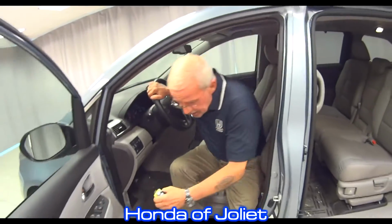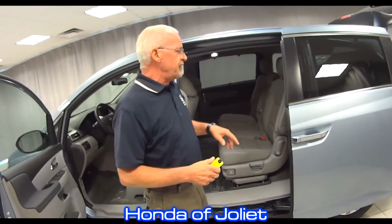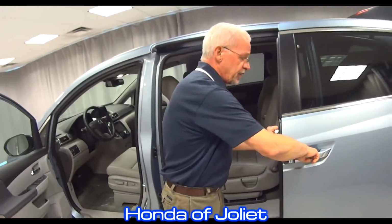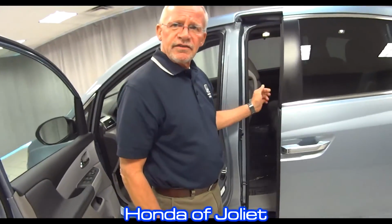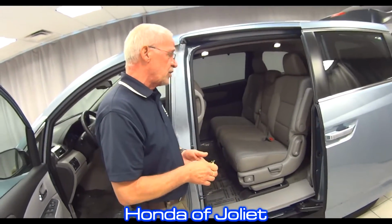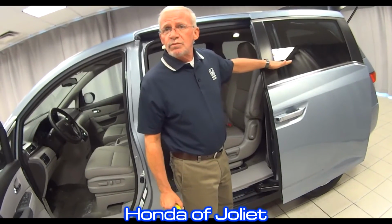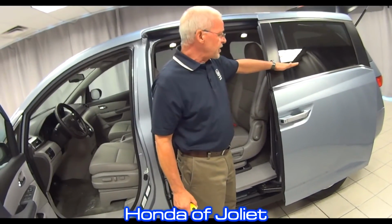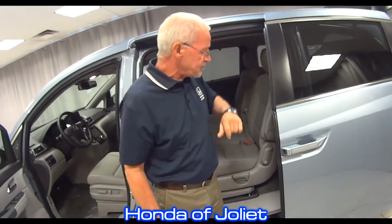I do get some clients that are concerned about their little children's hands getting stuck in a door. Honda's thought of everything with this van, folks. When the door is closing, anywhere on the weather strip molding that this door is touched, it will reverse the door back to an open position. Fully functioning middle class windows that almost roll completely down. No other minivan does that as well. The Toyota comes about 3/4 of the way down.